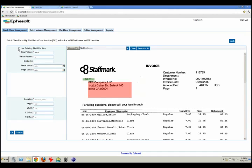Also, if I wanted to use an existing field for a key, then I could use that existing field based on another rule that I created.